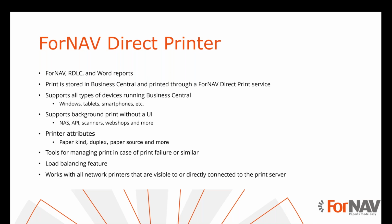So what is ForNAV Direct Printer about? Well, as I said before, and sorry for saying it again, it is about printing ForNAV, RDLC, and Word reports. What we do is that we store the print in Business Central, and then we have a ForNAV Direct Print service that looks in Business Central and sees if there are any prints waiting to be printed, and then we take care of that print. That also means that we support all types of devices running Business Central. So if you have a web client running on Windows, it's fine. If you have it running on a tablet, on an iPad, or your iPhone, or whatever Android device you have, it will still print as you want it to.